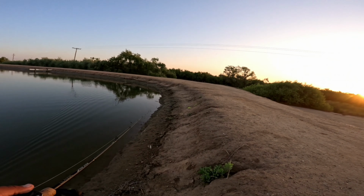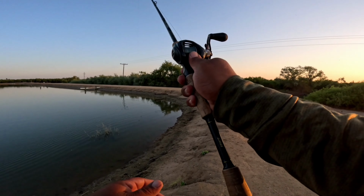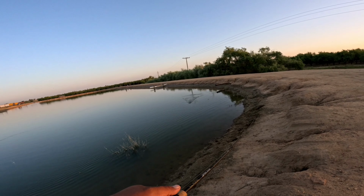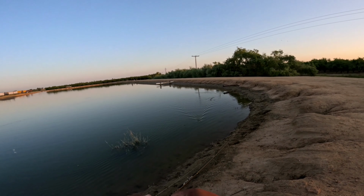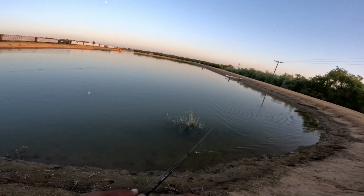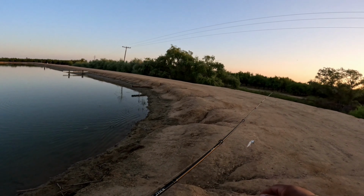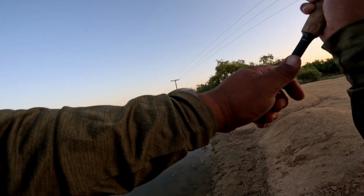This is like the perfect moment for topwater. We gotta get it. We see a lot of fry blowing up right here. Tons of fry blowing up on these little mosquitoes, little insects on the surface.